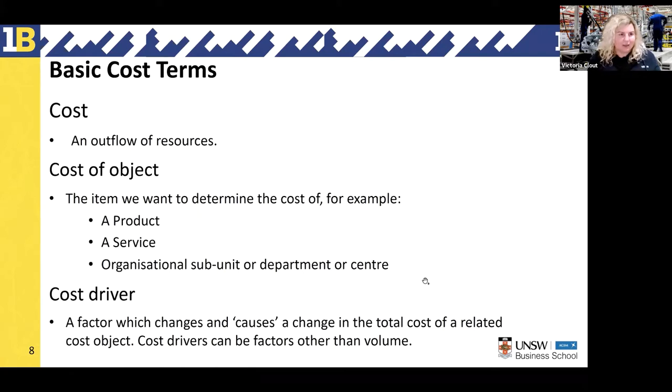A cost object can also be a service, or it could be a subunit of a larger company. But in 1B, we just focus on a product that's being manufactured.